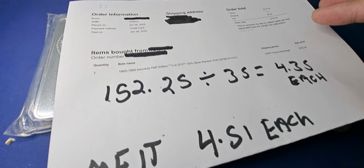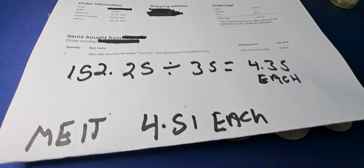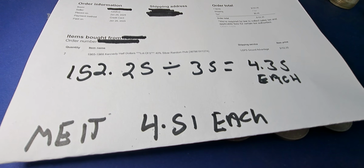So the deal was $152.25 divided by 35. That works out to $4.35 each. The current melt value as we're speaking is $4.51. Hey, look, that's the art of making a deal, right? Sometimes you've got to think outside the box. You see 7 lots on something like that. Sometimes those tricks work, folks.